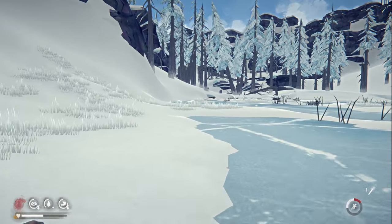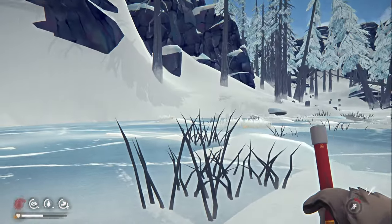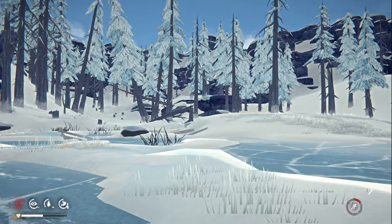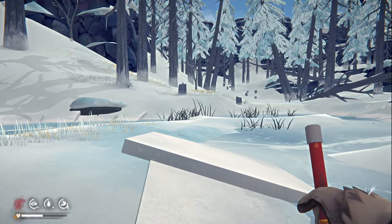Okay, so... I think it's back in here somewhere. I think there's a wolf over that way somewhere. Oh, yeah, somewhere over there. I'm gonna have to stay on my toes a little bit here. Move over this way.